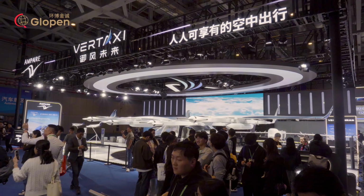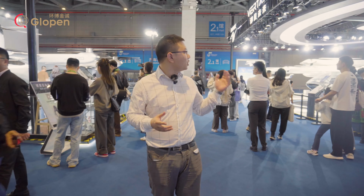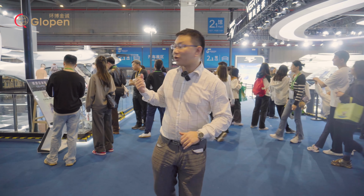So we're now in the mobility hall, and in this hall, the two companies that attracted the most attention are these two eVTOL companies that brought their prototypes here. So let's have a look.